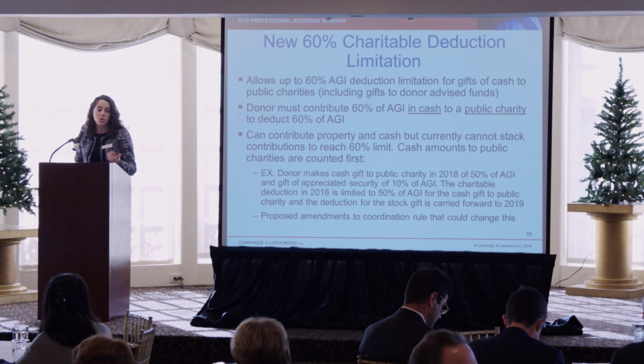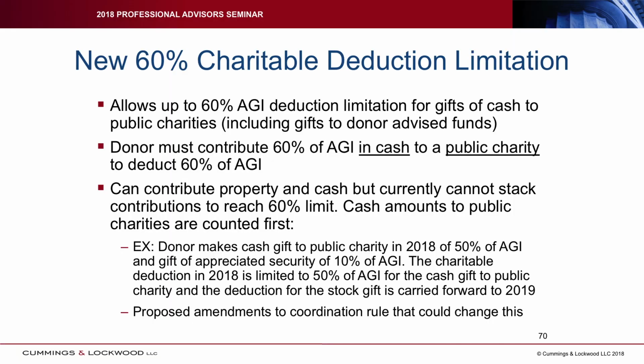So we're hoping that Congress might change this. It's this coordination rule, and there are proposals to change it, but so far, the way the statute is worded, it really makes it a narrow limitation. So the important takeaway is that this might not be as widely used as we thought it would be.